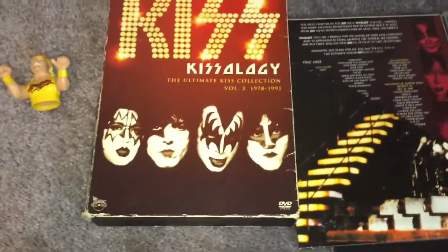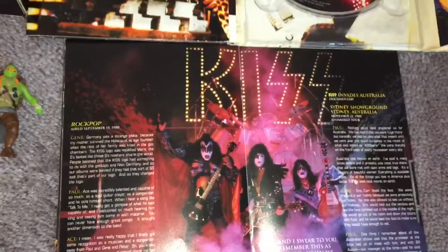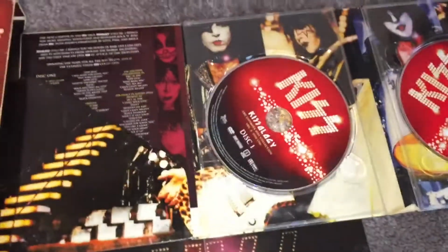And I got Kissology Volume 2 with there. You can see Eric, Gene, Paul, and Ace there. So it came with a little booklet. There's the Unmasked photo shoot type there. And it has all the little DVDs inside, including Attack of the Phantoms is on there.